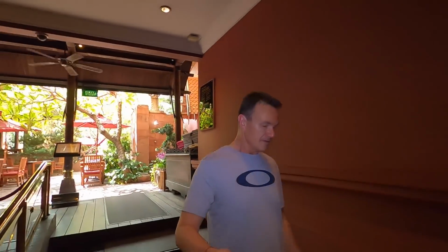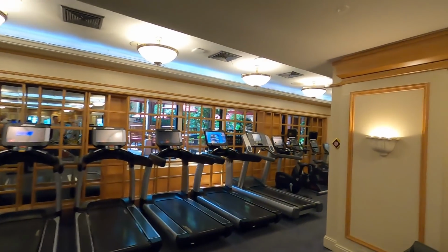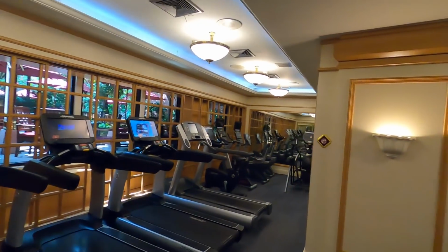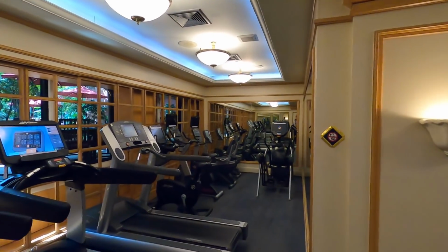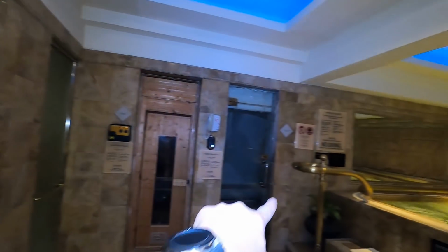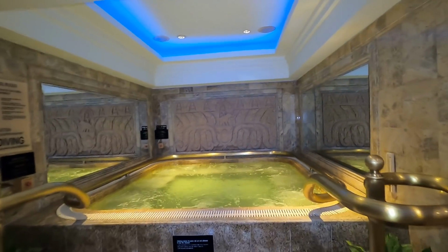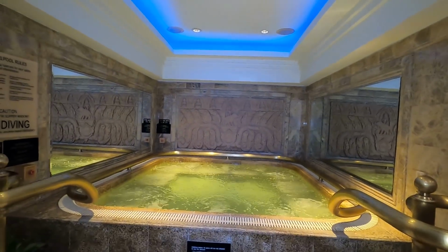All right, let's go check out the gym. Very nice equipment. So this is the sauna right there? Yes, sir. Steam bath and beautiful whirlpool. Wow. It's really fantastic looking.